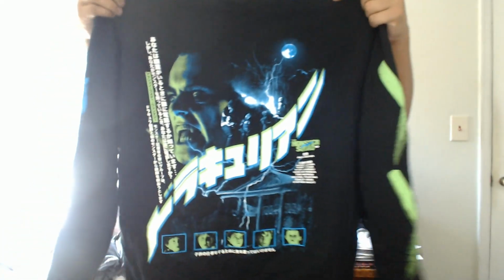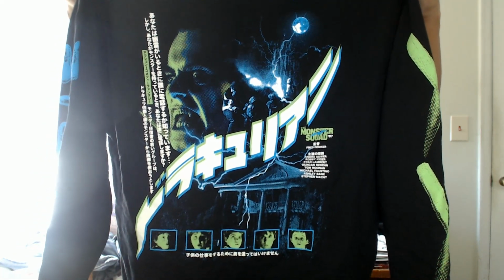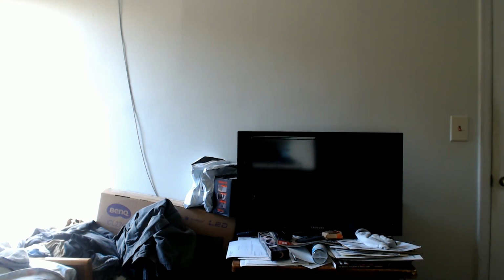This is a crew neck sweater shirt inspired by the movie Monster Squad. It's got the amulet from the movie. It's got the bullets on the sidearms, right here. And it's got vampire stakes on the other arm. I don't know if you can see it, but vampire wooden stakes. And here's the back. Cool design. That's why I bought it, of course. Crew neck sweatshirt. Totally worth it.